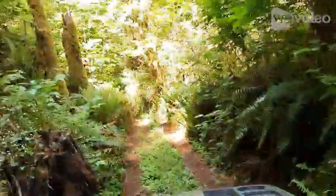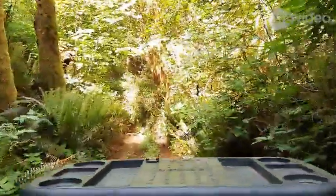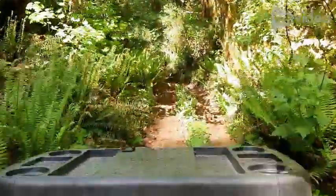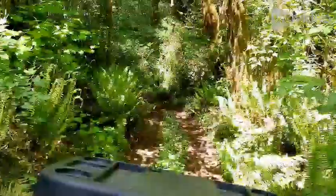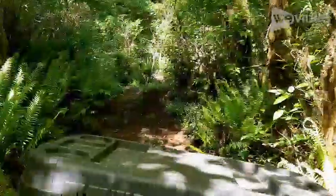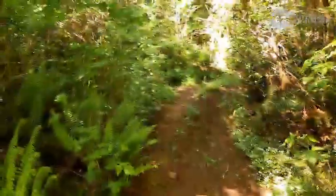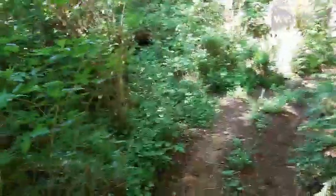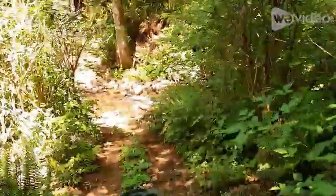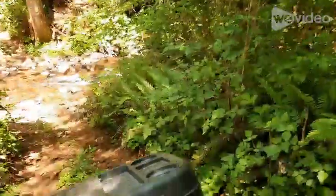This doesn't look steep either, but this is a 45 degree hill straight down here. And at the bottom here, it gets to be about 60. This here's Xander Creek.